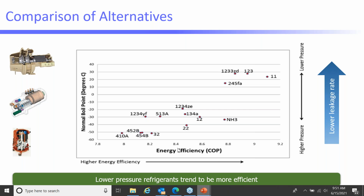And on the x-axis, we have the COP. Here on the right, we have a higher COP, and on the left, we have a lower COP. If we put the refrigerants and the available options on it to compare, we see a kind of correlation between the COP and the pressure, as we expect: the low pressure refrigerants have a better COP since they are on the right area, such as R123 or R1233ZD. And the high pressure ones, on the lower side, come on the left. So for example, R134A has a lower COP compared to R1233ZD, but it has high pressure.